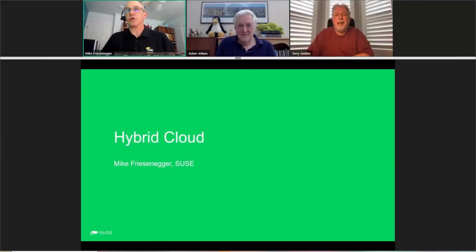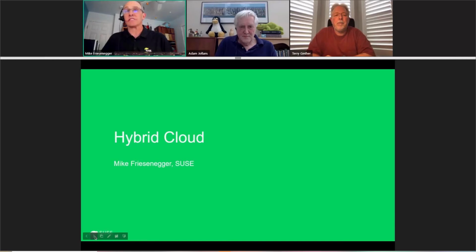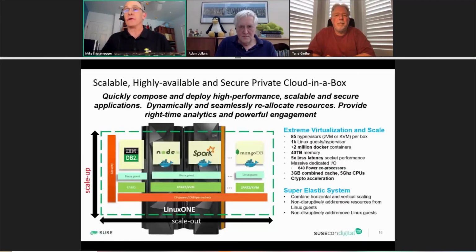The SUSE strategy over the last several years has been focused on enterprise open source technologies above the operating system. Containers, container orchestration, and cloud-native application delivery are all key elements of the SUSE strategy. The IBM LinuxONE system is an amazing server for addressing hybrid cloud requirements. I believe it is the best system for delivering cloud-in-a-box capabilities.